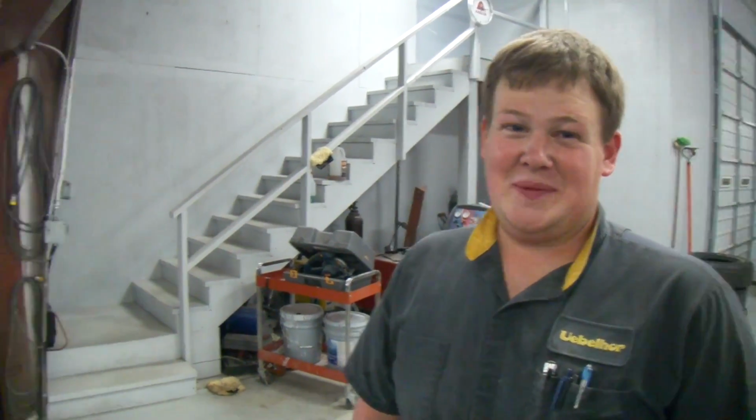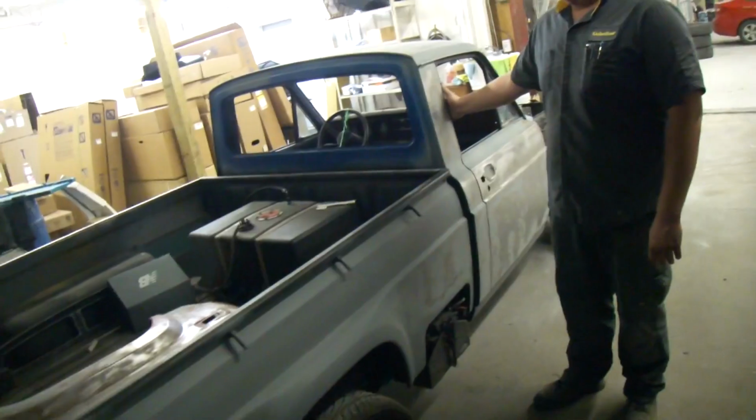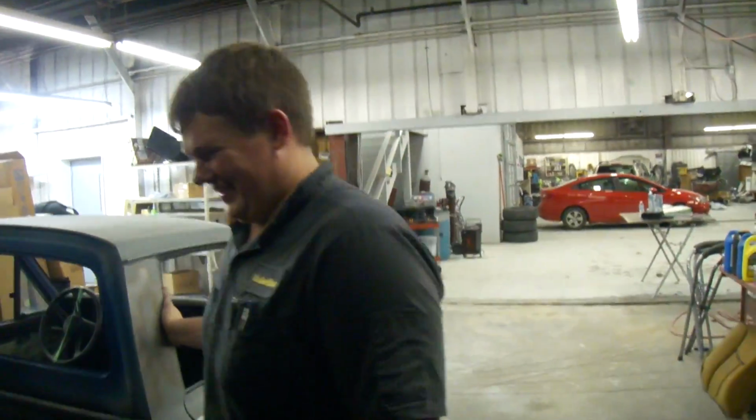All right, Calvin, what did we get done today? We sanded, and we sanded some more. That one's ready for primer. We gotta do the rest yet. Yeah. All right, tomorrow.